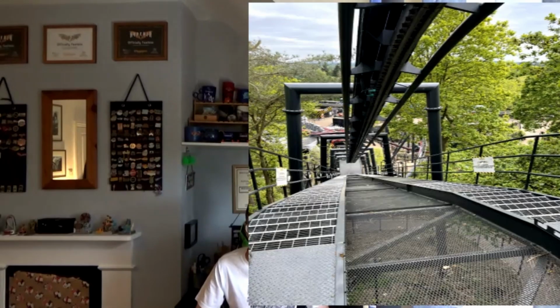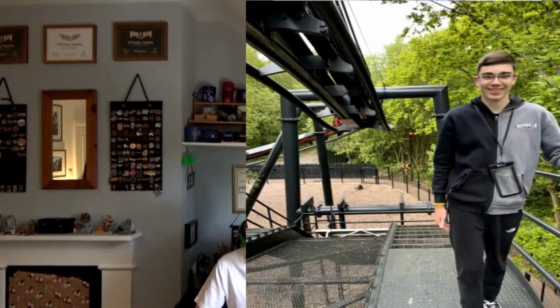We then got to the top of the lift hill, where they started talking to us a bit more about the ride history when it was being built. And of course, John Wardley, the designer of the ride, had a photo up at the top of the lift hill when it was completed. So then we all got a chance to have a photo there as well, to recreate the photo that John Wardley had from up there. So that was really cool.